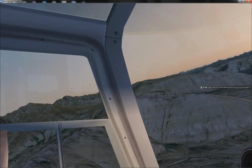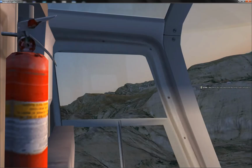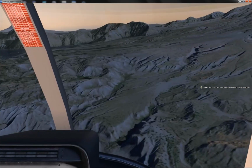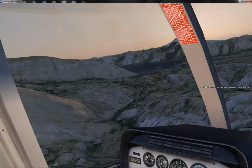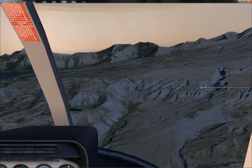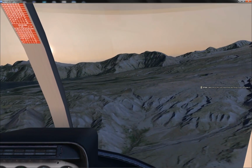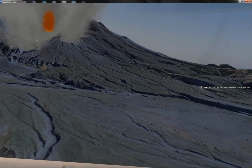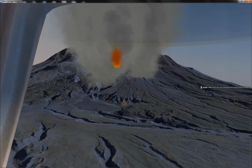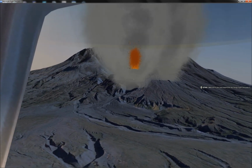That would be Mount Adams in the distance to the east. A little blurry still close up because again I'm doing this on a very old machine.